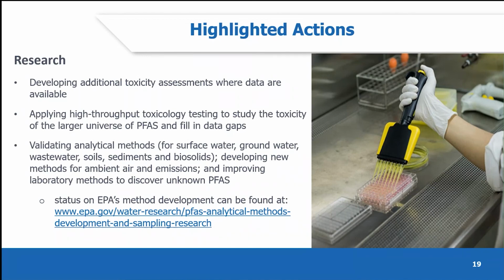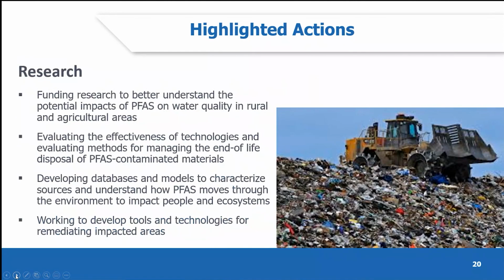ORD is validating analytical methods. Now we talked about the 846 that's just come out, but they're looking at methods in other areas as well. Soils, sediments, biosolids, developing new methods for ambient air and emissions. And they're also improving laboratory methods to discover unknown PFAS. So perhaps break down products or byproducts in production or manufacturing. So additional information on method development, I've got a link there for you if you'd like to get additional information on that.